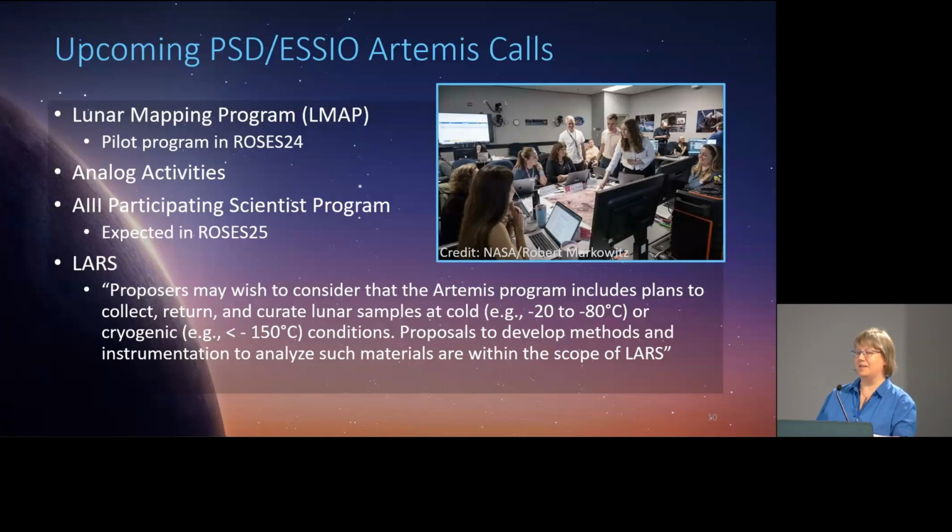We also have a program called Analog Activities, where we hire folks to help us with integrated analog studies like Desert RATS and JETT testing. If you are familiar with those, we recently had a test, our JETT 5, which I think Lauren, you will hear from later this week with the results of that. But it was a very full-up, complete Artemis 3 simulation test where we had astronauts out in the desert in Arizona in suits, and then we had a full-up mission control in Houston, including a full-up science back room.